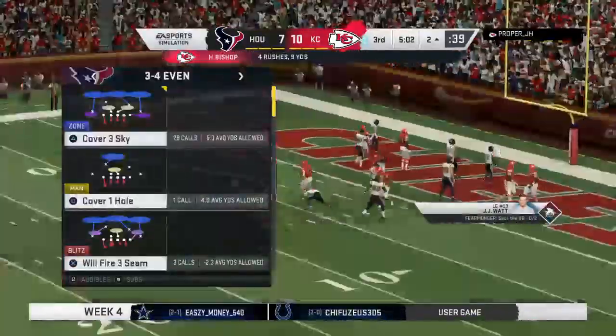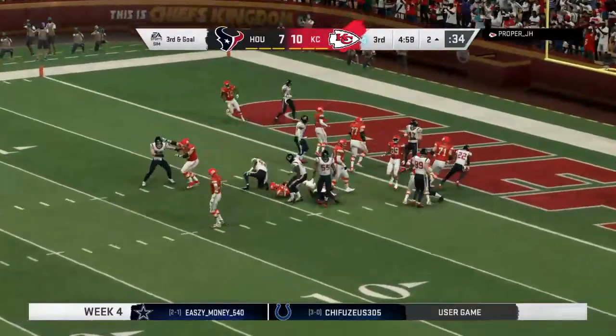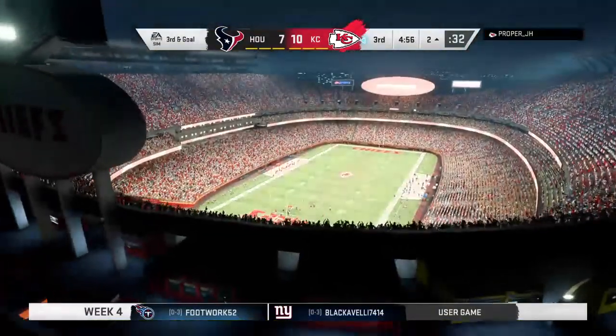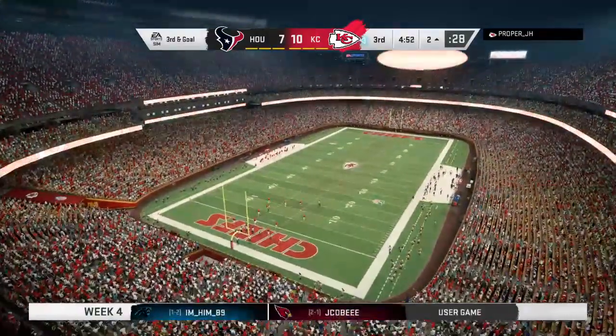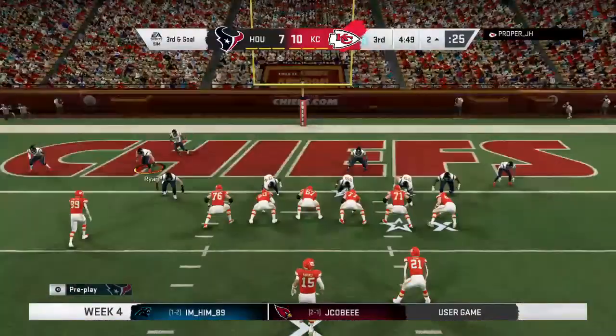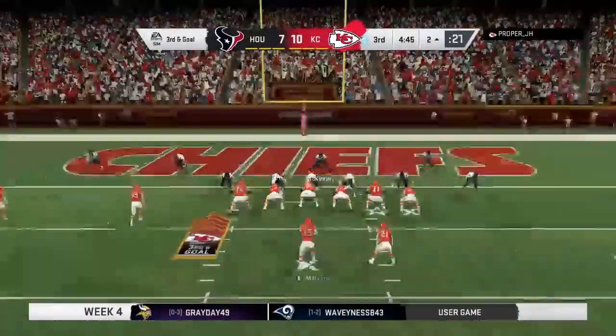And the D not yielding much there. He's only going to get a yard to about the 2. A minimal gain there on the 8th play of the drive. It's now 3rd and goal. 3rd down and goal now, and this Houston defense not backing down. They'll look for one more stop.